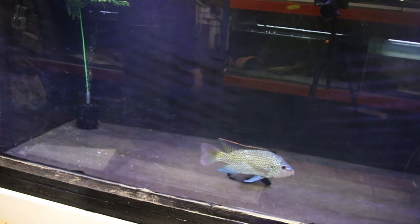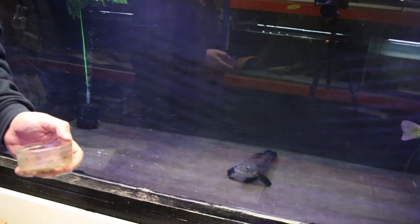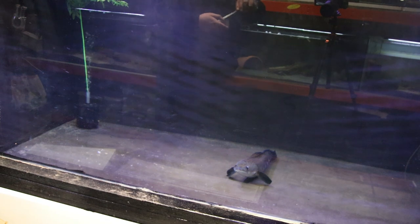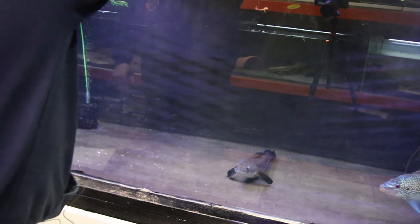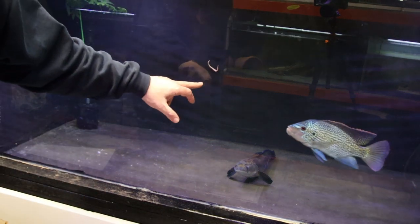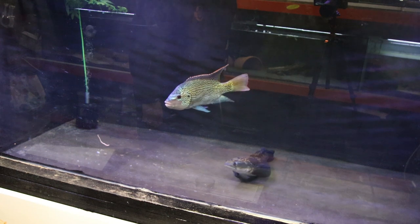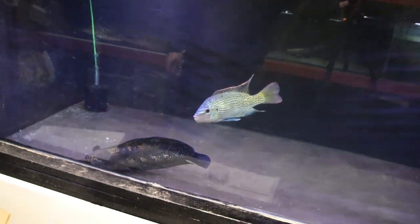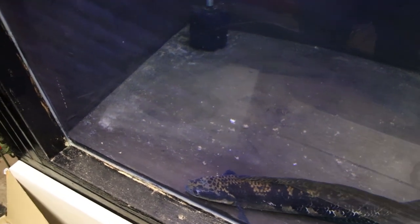I'll attempt to feed the big tank. Because this is something that I have. Where are my tweezers? Because if I wiggle them a bit, sometimes that works better. I have had an amount of success with worms. So I don't know if you can see it, but that's the worm here, it's going down. The tilapia is a very timid feeder, but he has eaten everything I've put in there. But as you can see, the snakehead is interested. But unfortunately, interested doesn't always mean eats.